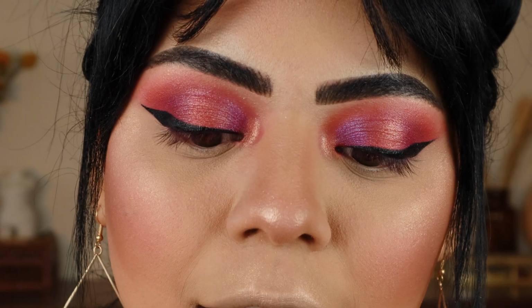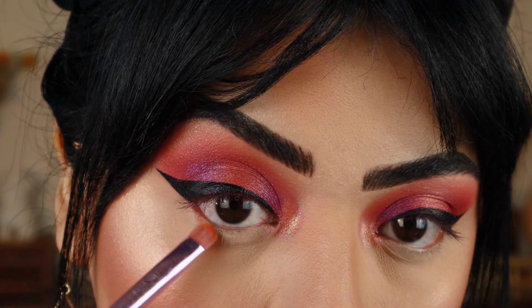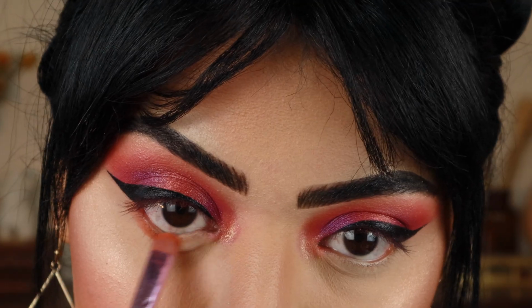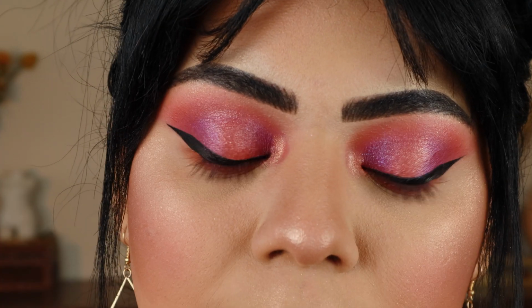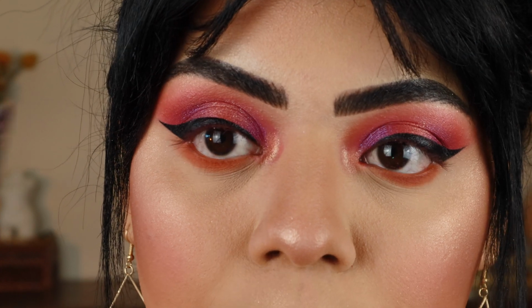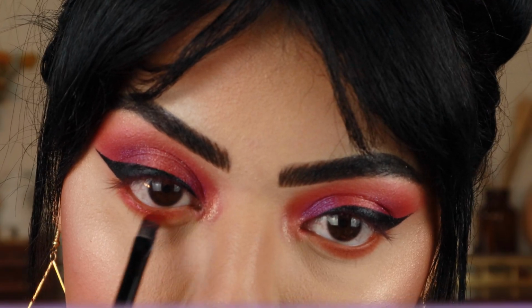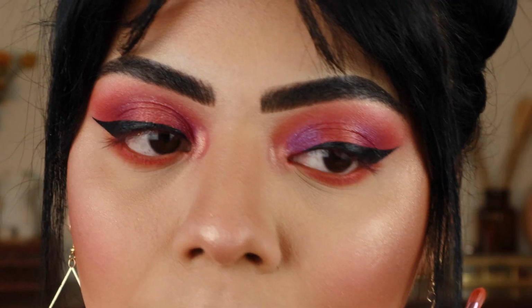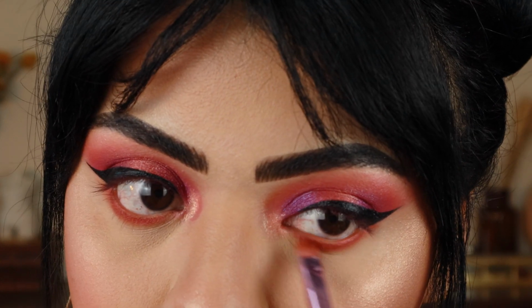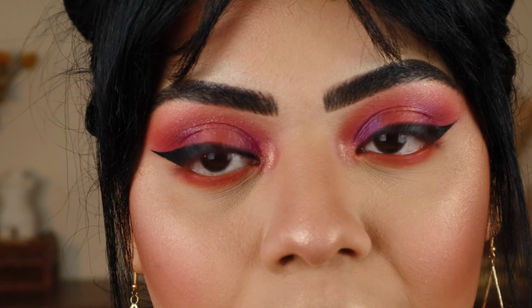Okay, so now for the lower lash line, I am going to take Muy Excited, and then I'm also going to take Tienes Swing. Okay, that was Muy Excited. Now I'm going to take Tienes Swing, and I am going to be using a damp brush, going back with that same brush that I used for the Muy Excited. Just feathering it out. Alright, now I'm going to do my lashes and then we'll finish it off with the lips.